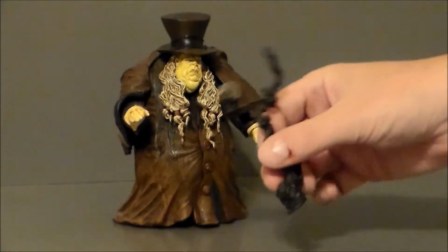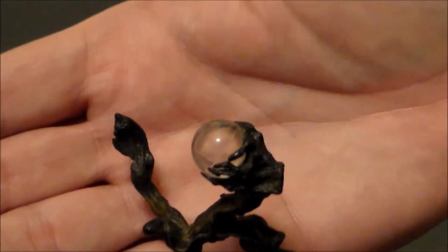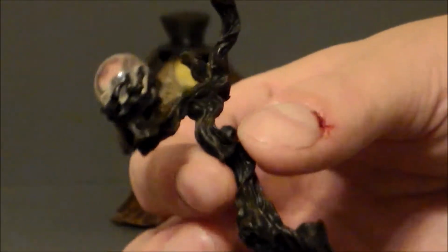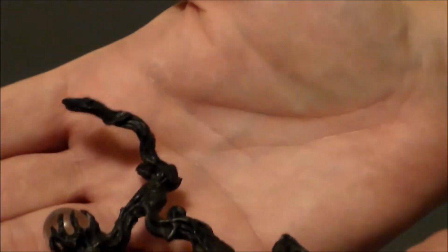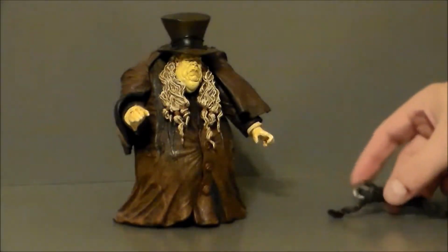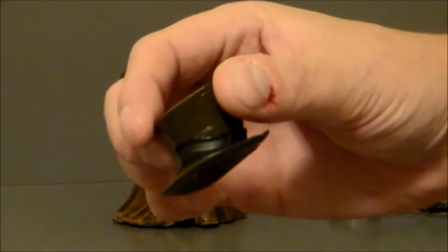I guess I'll just show the cane off here because it doesn't want to go in his hand right now. So, a close-up. It's got this really cool crystal ball. I'm guessing that's how he sees the future. And it's on a very twisted little piece of wooden cane, which is very cool. Nice detail. I like that a lot. And then he's got his little top hat right here, which is very cool.